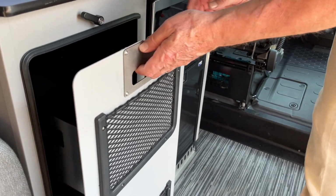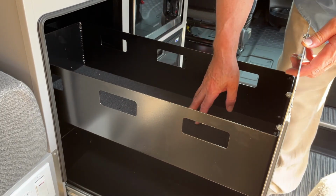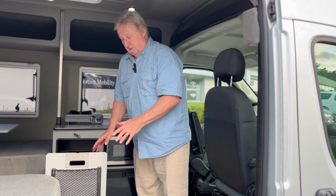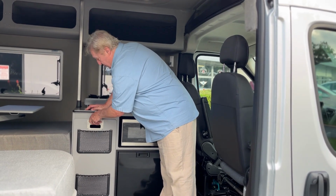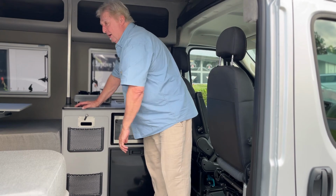Let me show you one really nice thing that we've added in this. We have a drawer that is huge, comes clear out and will take 150 pounds. You can put all your food, anything you want in here, and it's all held up with German drawer slides. So that's really strong and really powerful. Then there's also little nettings to hold small stuff on the outside.